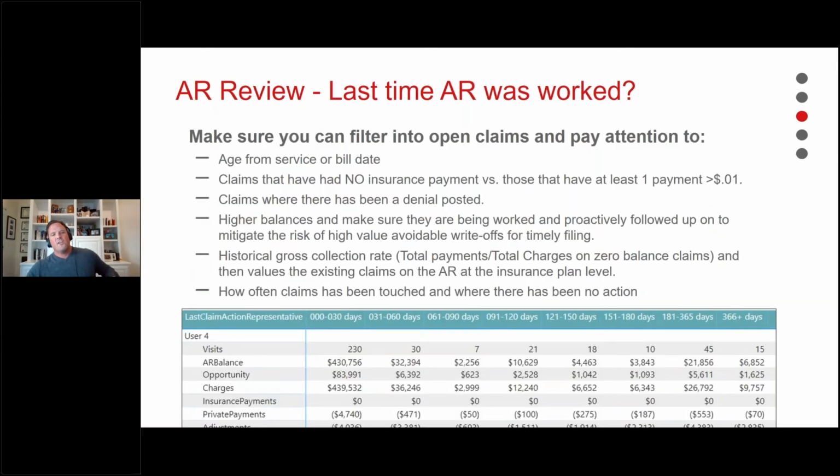Just one user view: you need to be able to set real-time filters here. You're going to want to say, show me all the open claims greater than 60 days, for example. Show me only claims where there's been no insurance payment. Show me only claims that have had a denial posted. Show me only claims greater than $500. That last one is really important: how often claims have been touched and there's been no outcome.